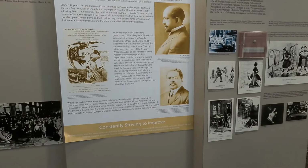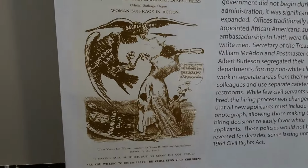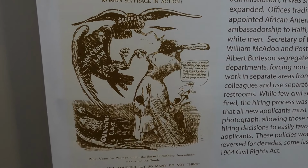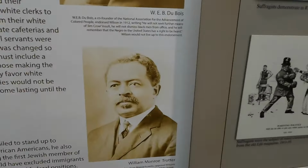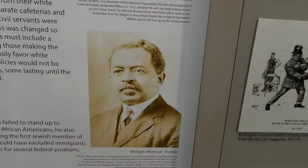The big stain on his legacy: he believed in segregation. He grew up in the Deep South, had different experiences, had different perspectives. He thought it would be better for African Americans. He thought it would relieve racial tension. But yeah, segregated Princeton, expanded segregation in the government.